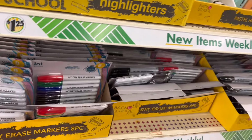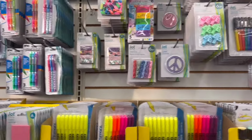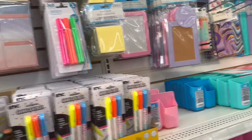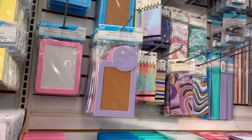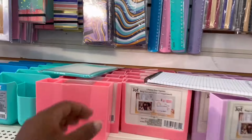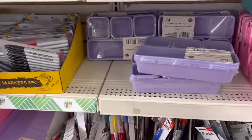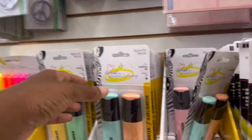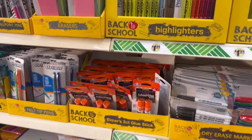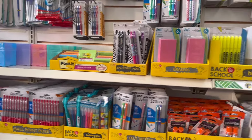They have the dry erase markers. They have the grippers, permanent markers, calendars, highlighters, sticky notes. They're flexi rollers. Well, a few of the highlights I saw. We just need bra. Oh, my food. I don't see the erasers they were posting.